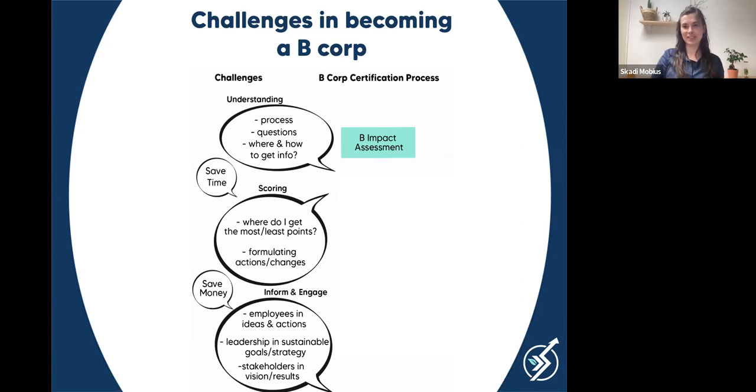Do you have any questions about this B Impact Assessment, and how does it work, for example? While I'm waiting a little bit, each question within this B Impact Assessment has a different rating. It could be 0.1 points, but it could also be 10 points or 3.2 points. So it's really vague to understand where the biggest points come into play and how you can reach these points in general.